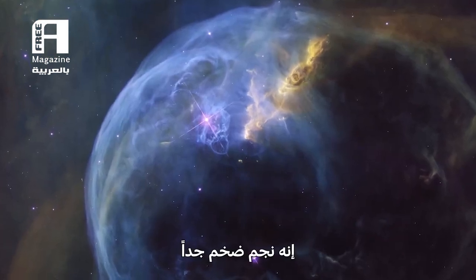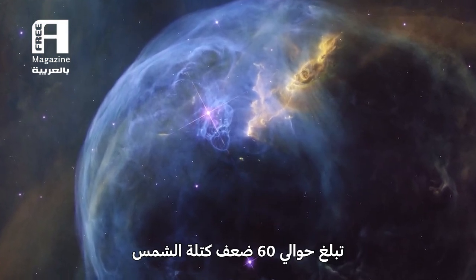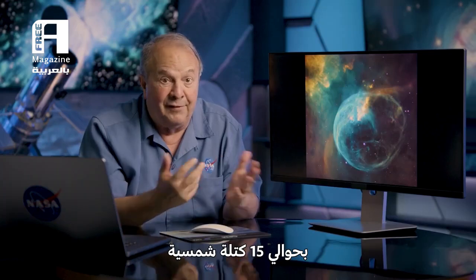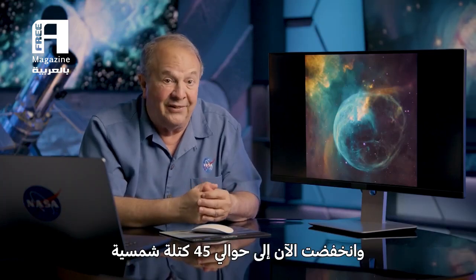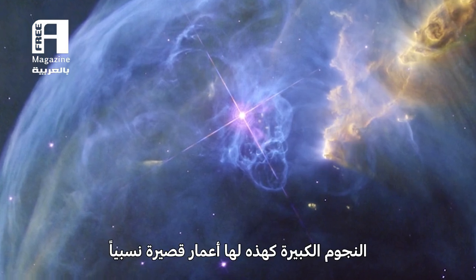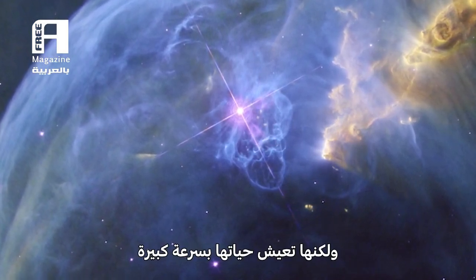It's a pretty massive star. We think it started out at about 60 times the mass of the sun, and because it's been throwing off material over time, it's lost about a quarter of that mass, about 15 solar masses, and is now down to about 45 solar masses. Large stars like that have relatively short lives. They're fast and furious, but they go through life very, very quickly.